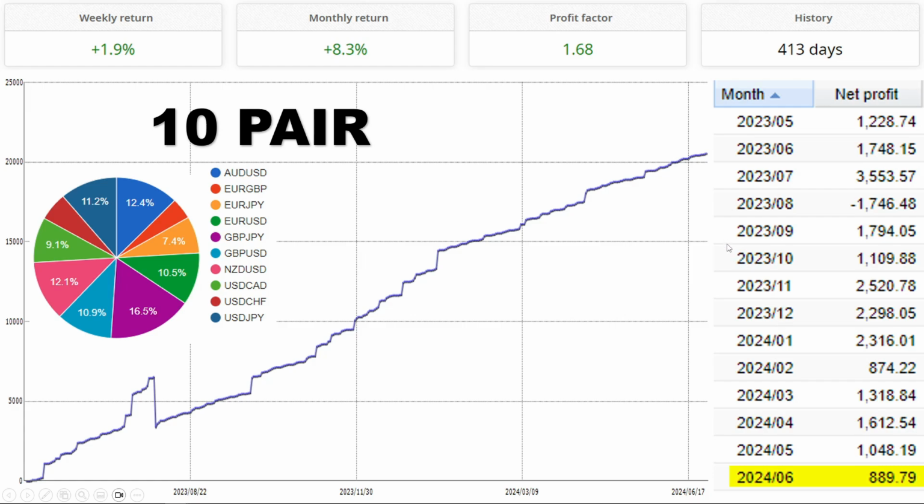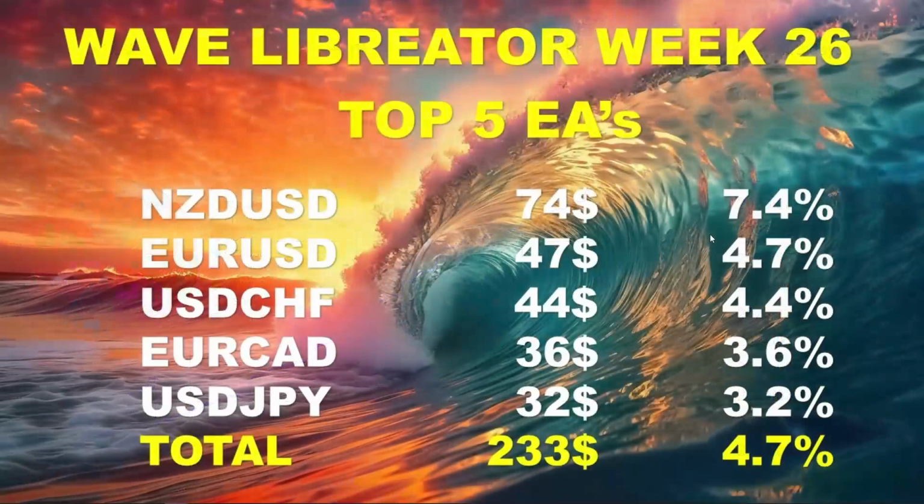And obviously with the copy link service, you can always tweak the results if you think the profit is too low. Now for the Wave Liberator for week 26, the top 5 EAs actually did quite well.